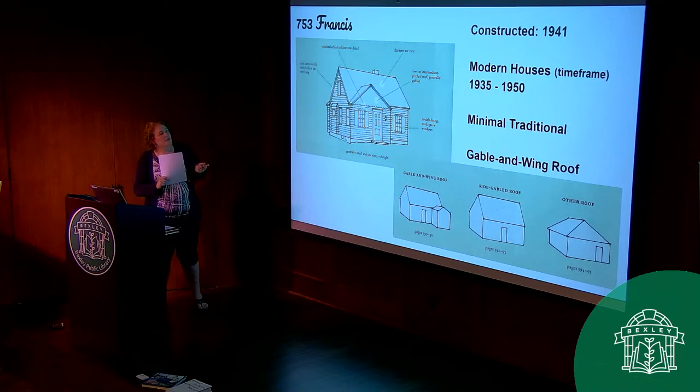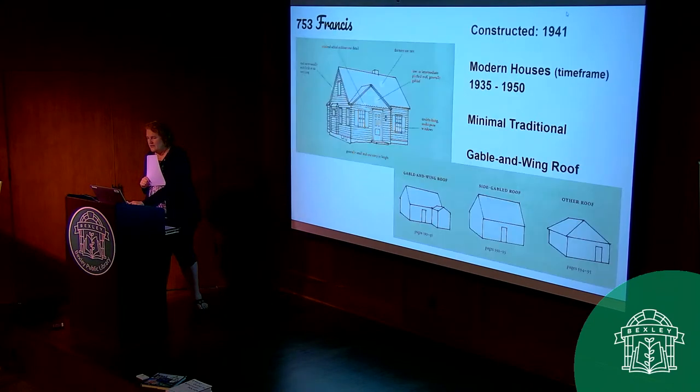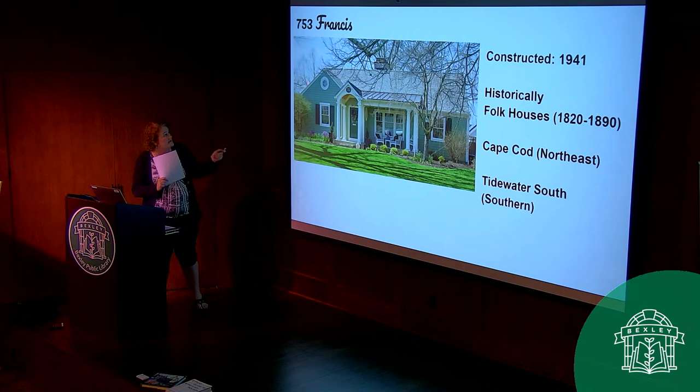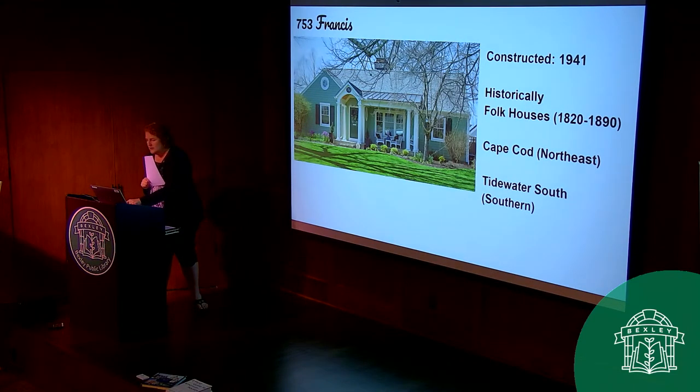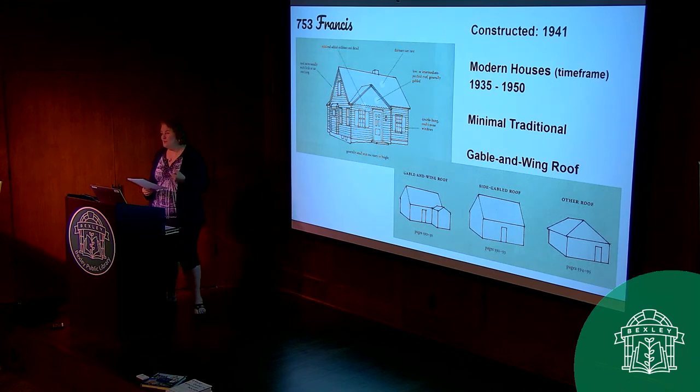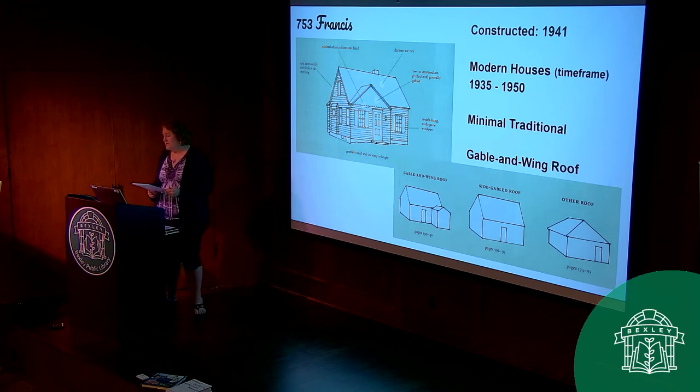It's under the minimal traditional subtype with a gable and wing. So this is what my house looks like, although the wing is on the left side, so mine's kind of a mirror of that. Some interesting description of the minimal traditional houses. It says, simplicity in exterior design gives the small house the appearance of maximum size. And a lot of people will come into my house and say, it's bigger inside than it looks on the outside.